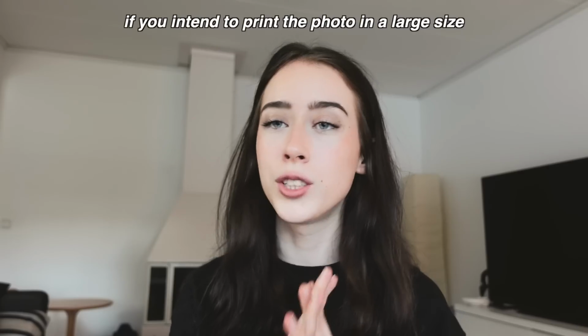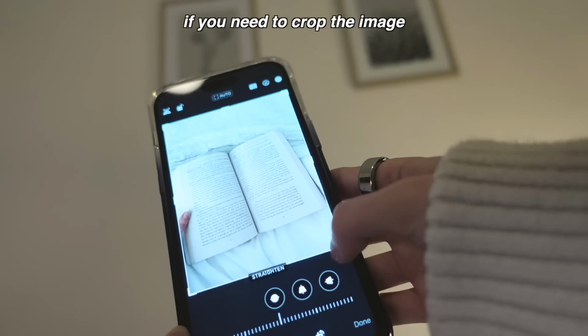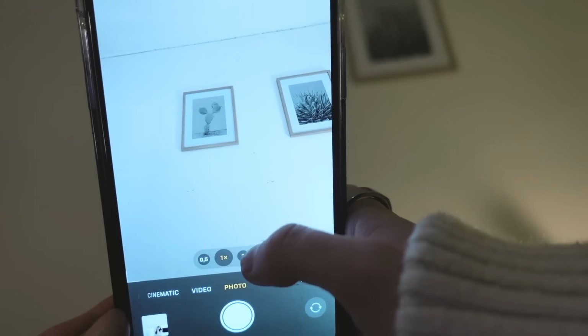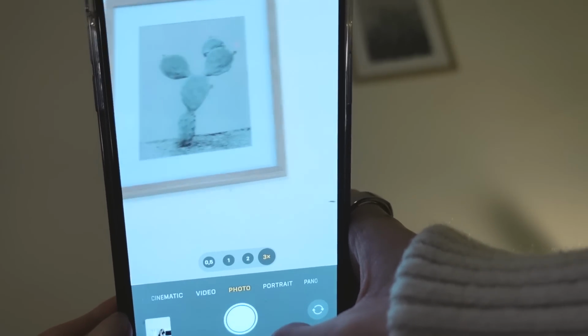The only occasions I could see where you might want to use the 48 megapixel camera is if you intend to print the photo in a large size, say if you want to put it up on your wall and you want it to be really good quality, or if you need to crop the image very heavily and zoom in a lot. But that's kind of questionable, because if you do want to crop it, you might just be better off shooting in the 3 times zoomed in camera and you'll get that cropped, good quality already as it is without having to crop the original image.